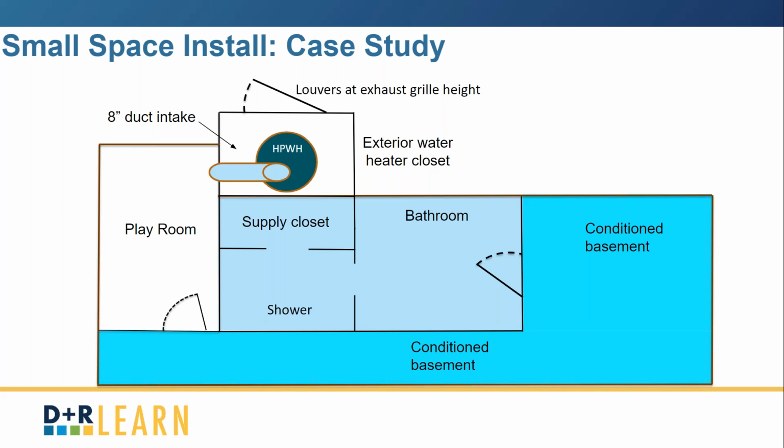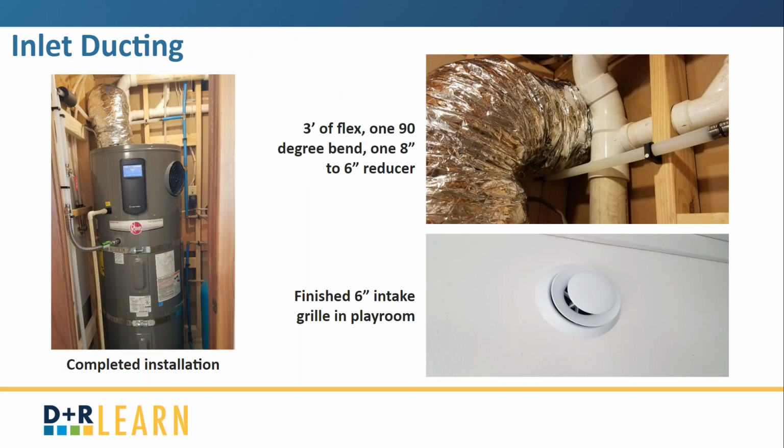added louvers in the exterior door at the exhaust grill height, allowing the cool air to blow out to the outdoors. So it's only whatever the manufacturer's space requirements are, specs for net-free area. They put that louver in that door. They drew the conditioned air from the playroom into the water heater where it was already tempered and it's going to be that way year round, and exhausted it right through the door. Pretty clean install. And here's what it looks like in real life.